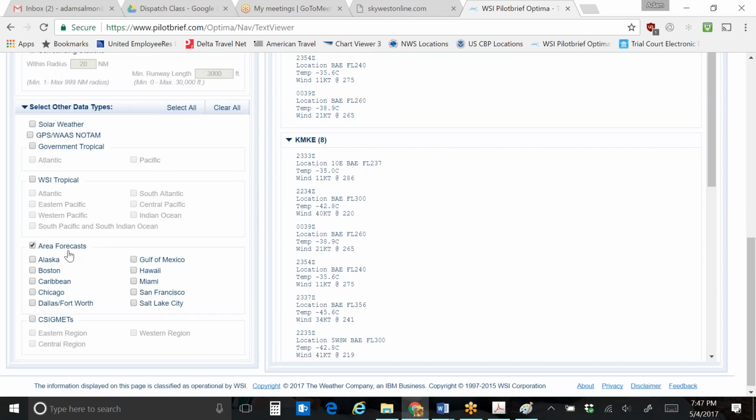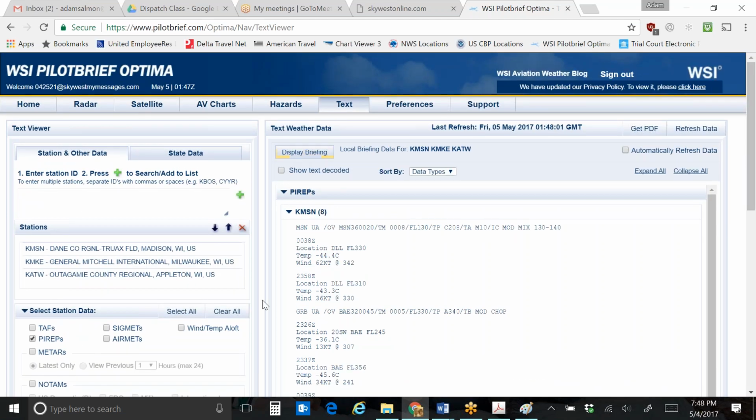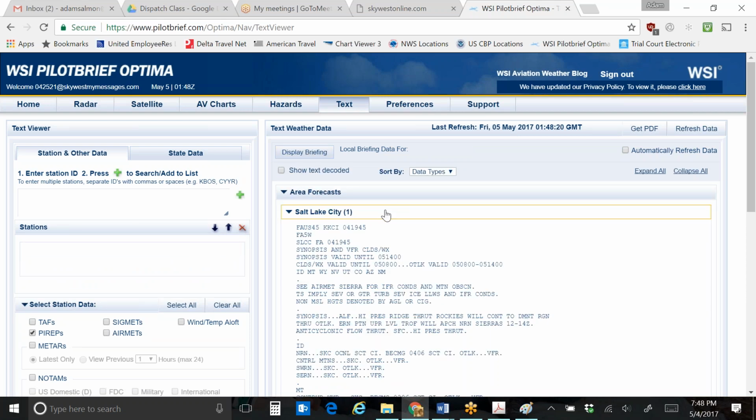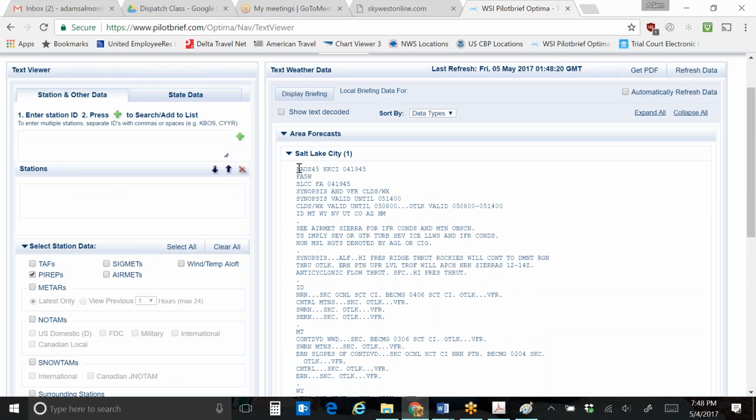You can kind of see here, so this little box I'm clicking on, area forecast, so you can see that these are the only ones that are available, just these areas. So if I click on Salt Lake City as an example, display, so let's see here, I'm going to get rid of all of these first. All right, so this here is an area forecast, and I just pulled up Salt Lake City.